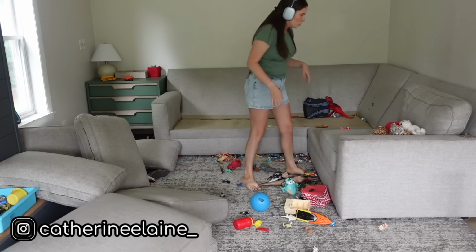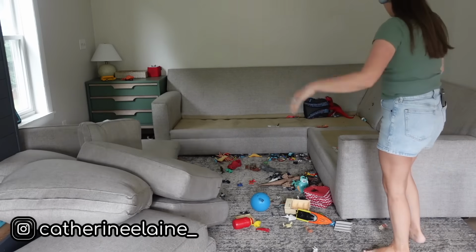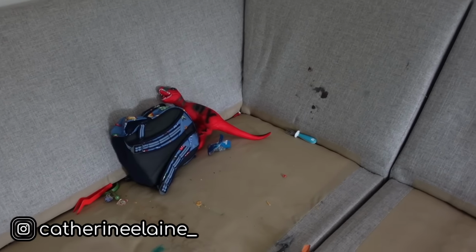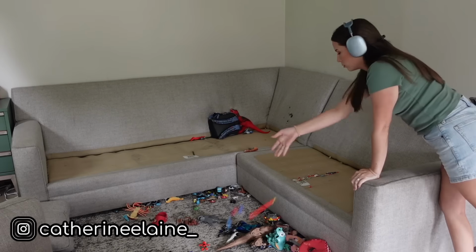My oldest isn't really into toys anymore, but my 3-year-old is, and he has a wide variety of interests. Right now, he's loving sea creatures and PJ Masks figures a lot. He's also really into Disney cars. So as you can see by the mess, he's been very busy lately.